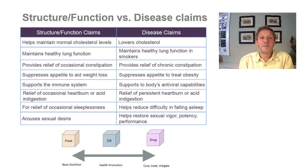So dietary supplements represent this, again, gray regulatory area, which DSHEA has established, which is really between foods and drugs. So for example, structure function claims can say helps maintain normal cholesterol level, but it cannot say lowers cholesterol because this is really a treatment for the disease. Maintains healthy lung function, it's okay, but it certainly cannot cure pneumonia or maintain healthy lung function in smokers. Okay? Provide relief of occasional constipation is allowed. This is truly a gray area, but those claims FDA do allow. But you cannot say provide relief of chronic constipation because chronic constipation is considered a disease. I know this is really strange, but this is what the law says.